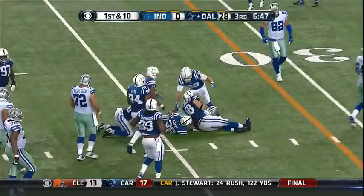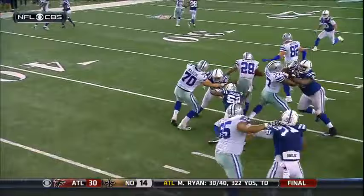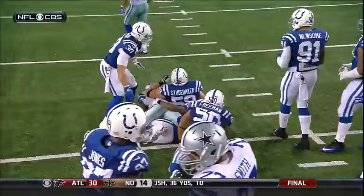Well, they're just overpowering him now. And you know, the will sometimes leads you. As you look inside, Zack Martin, boy, nice job, just gets such contact. They're so solid in their contact, you can't get off the blocks. That was a big key for this defensive line of the Colts today. It has not come through.